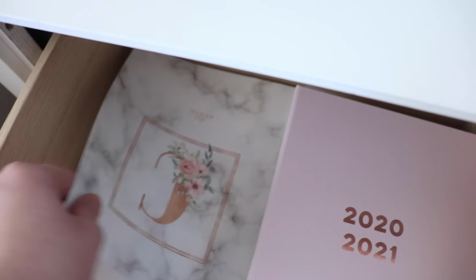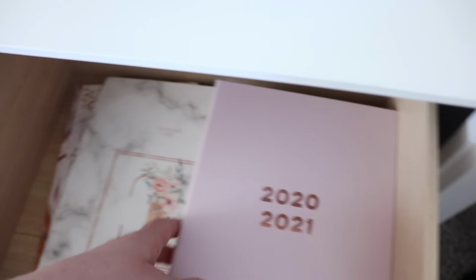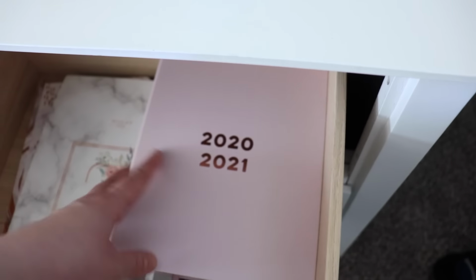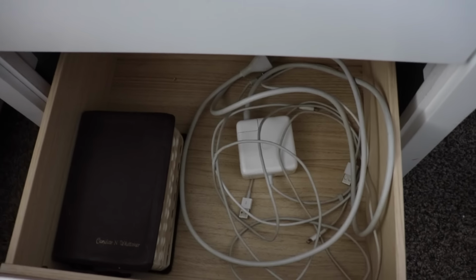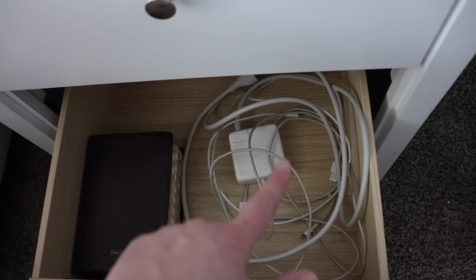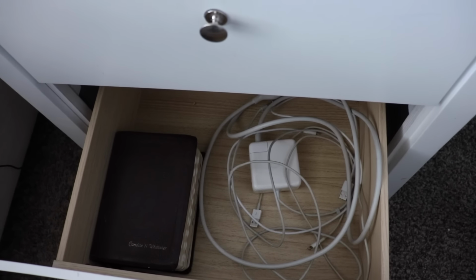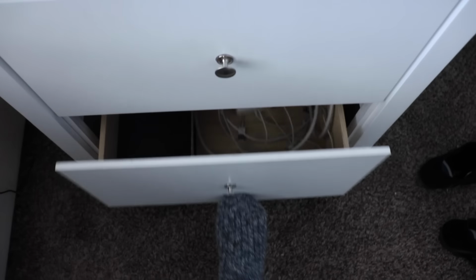I have my bullet journal and then my gratitude journal under here, and then a planner, and then some stuff for health that I really love to look through. And then here in the bottom drawer, I have my scriptures and I have cords. So a charger for my computer and then a charger for my phone.